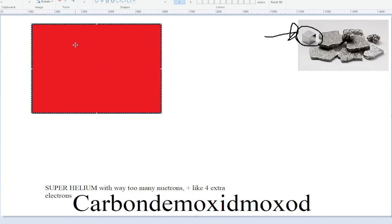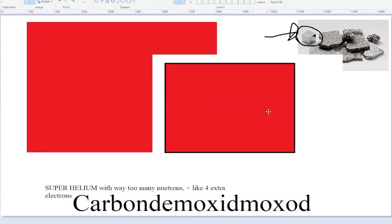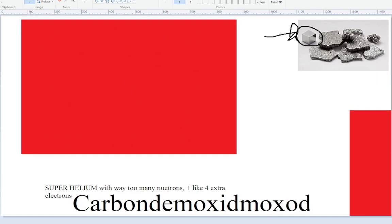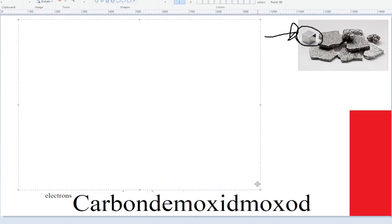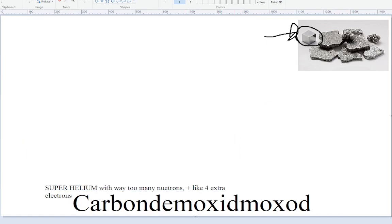Oh, that's yucky. I don't like that. How do I get rid of this? Ingenious idea. I pick it up and get it out of here. What is that? Why is there red now? Why is there more red? Stop with the red! Why is there more red? No, the red is spreading. No! Super helium! Come back! Okay, there we go. Get rid of that.